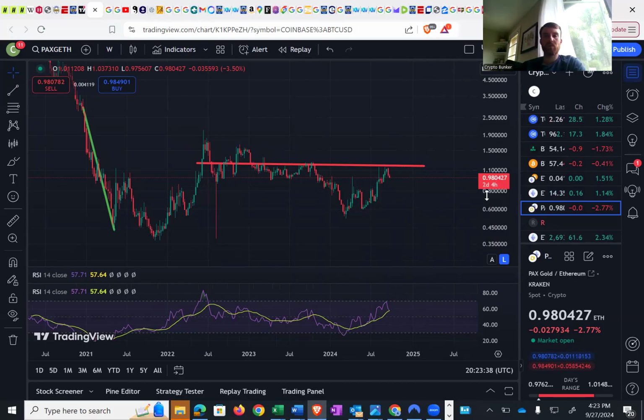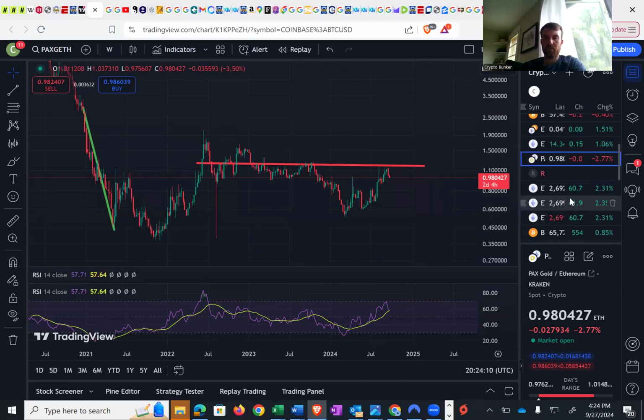I actually personally sold some silver today for Ethereum based on a number of different factors. I feel that Ethereum is very undervalued here. I feel that it's completely misunderstood. I think that just in general, it's undervalued. And I really want to focus in on Ethereum here in a second. So let's take a look at Ethereum.